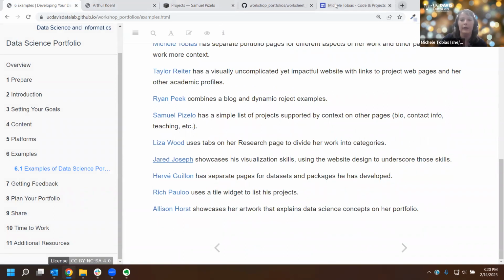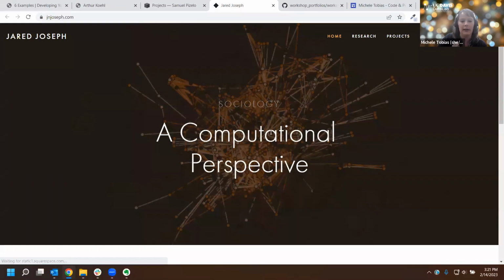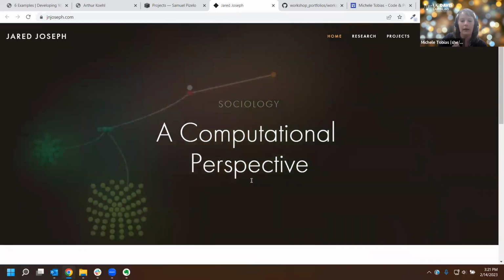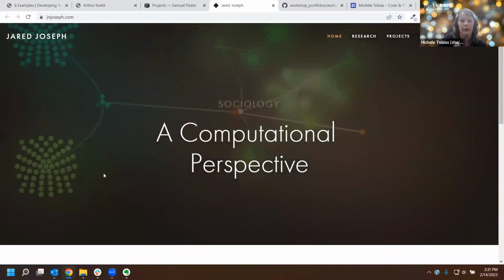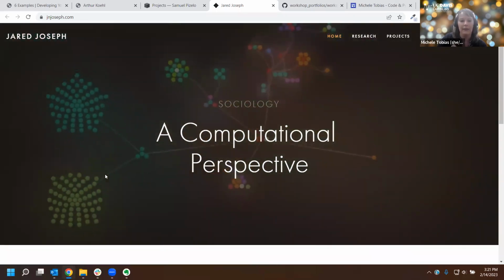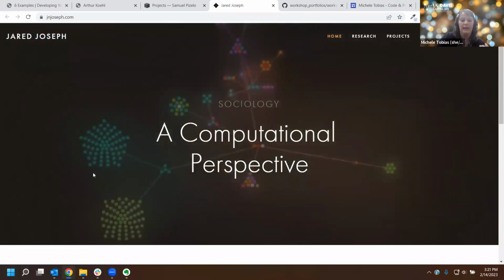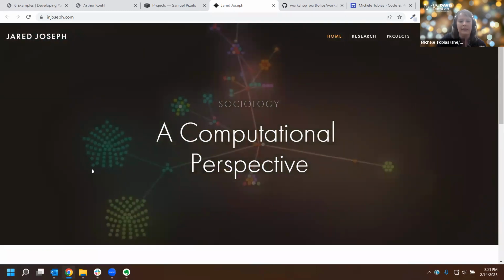Really quickly, another nice one. Did it not open? Where did it go? There we go. I think Jared's is a nice example too. He has some video on his header here, so you can get an idea of the kinds of visualizations he's doing. So again, we're adding more detail and more interest here.